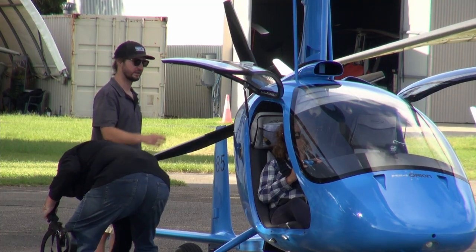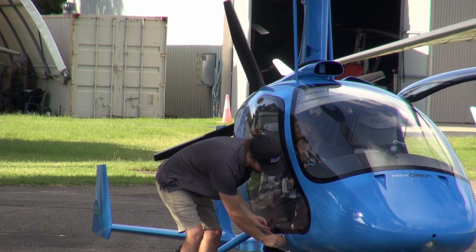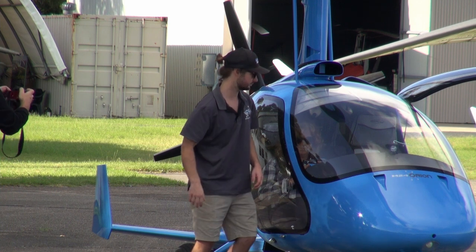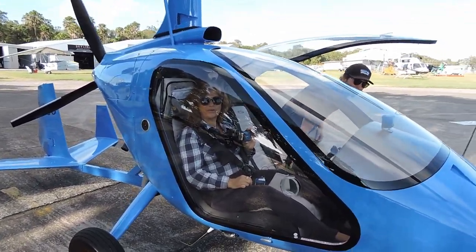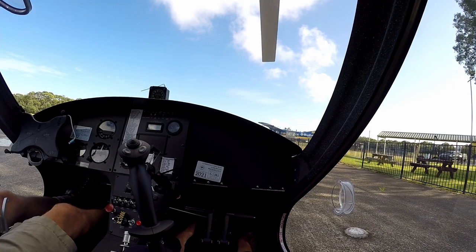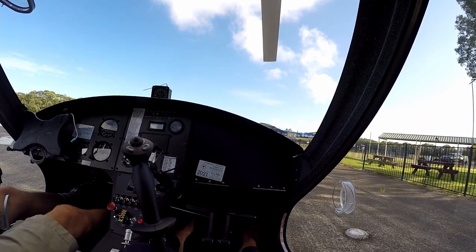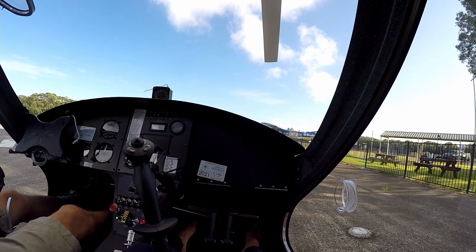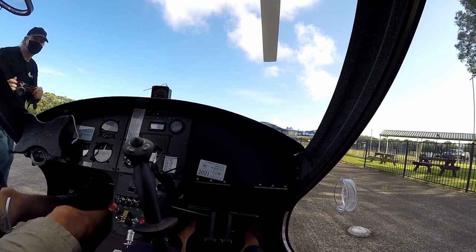You're comfortable there? I'm comfortable. Thank you. Shut your door up. So why two pedals? That's how we steer the front wheel. I thought it was, that makes sense. And it's also connected to our rudder, so it gives us our yaw control when we're up in the air. Yeah, okay, no worries.